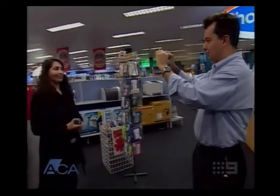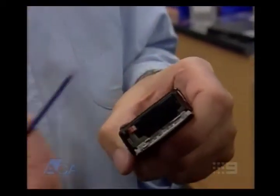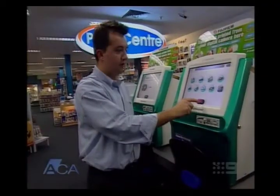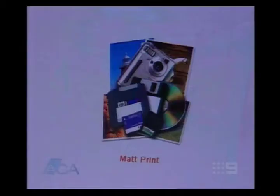But how do you turn this Click. into this? The memory cards are like digital film. Basically, a good rule of thumb is that 1 megabyte will be equal to 1 photo. So if you're looking at a 128 megabyte card, you'll be looking at about 128 photos. And then you take the card out and you put it into the digital photo center. Follow the prompts. It's all touch screen. Very easy to use. If you can use an ATM, you can use one of these.